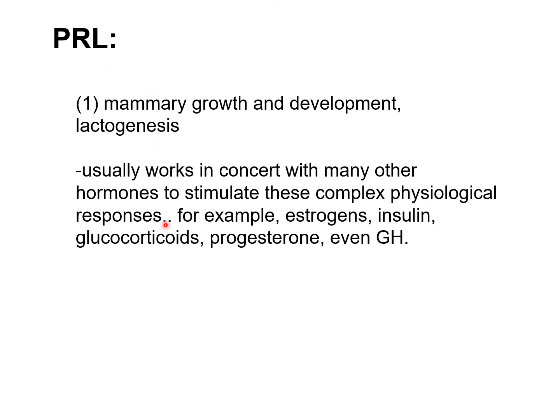So prolactin and insulin can affect metabolism. Glucocorticoids and progesterone and things like this can interact and help with prolactin's action as well. So these are typical mammalian responses.